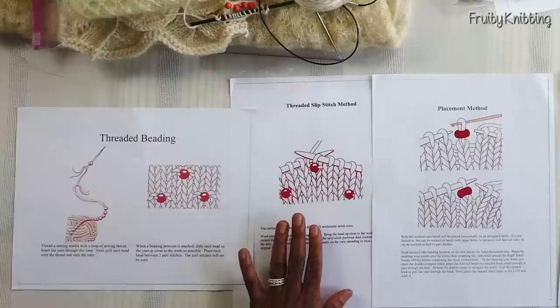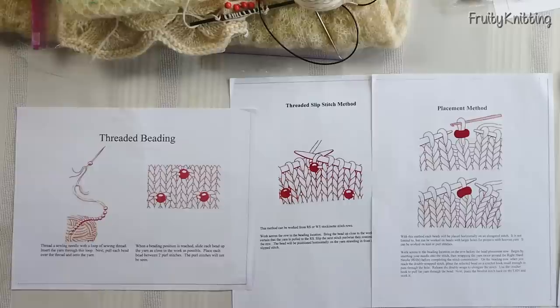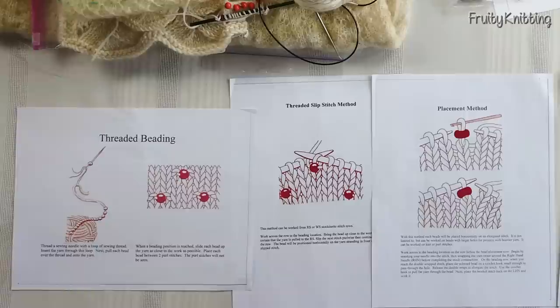The second is a slip stitch method. So the beads are also threaded on first, and then you slip a stitch, pull your yarn forward, pull the bead up close to the slip stitch, pull it back, and then work across the row. You haven't worked that stitch, so there's no extra hide in it. It will then hold the bead very tightly.